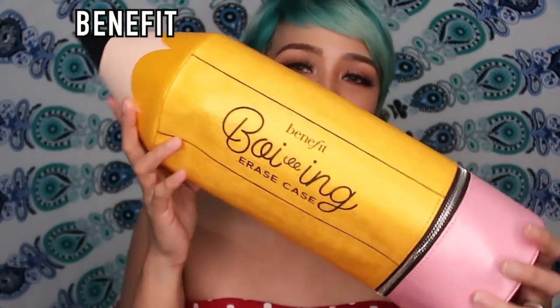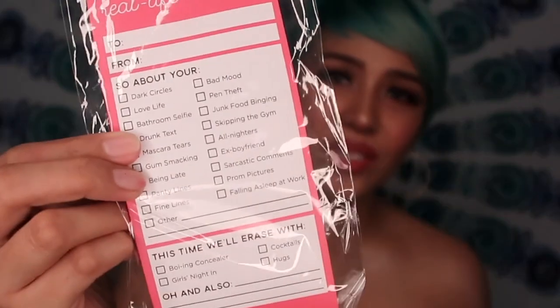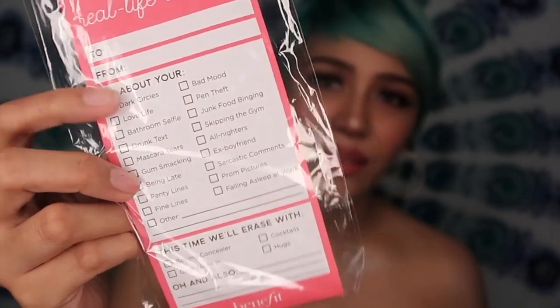Next, I have something from Benefit. And they have the cutest PR packaging ever. So back to school kasi siya. It just says Benefit Boing Erase Case. O, diba? The whole point is, ina-erase na yung dark under eye circles. It's their new line of concealers. I got my photo taken. Basically, just a notepad that has like random stuff. And then I got 3 pencils and they're so cute because they're pink.